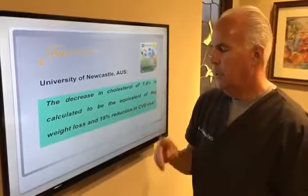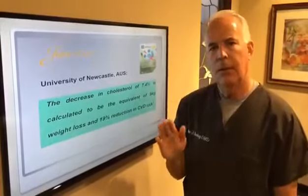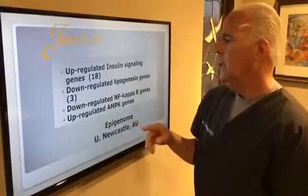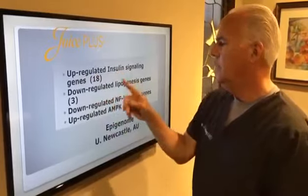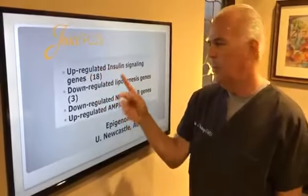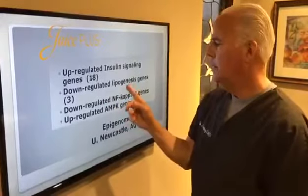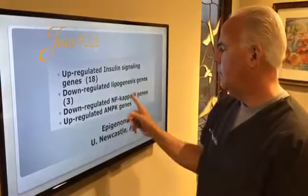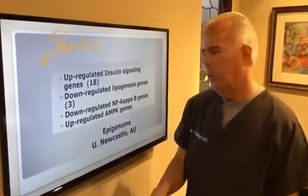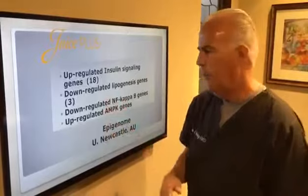So we have research now from this latest study, study 36 from Newcastle, Australia, that actually shows that the Juice Plus product line tends to cause these positive changes in these individuals. So how did it do that? It upregulated insulin signaling genes, meaning it played with the blood sugar component of blood sugar metabolism to actually lower that. It downregulated the lipogenesis, this would be your cholesterol lipid panel here, to reduce that. This inflammatory marker was reduced, and this metabolic marker here was increased to reduce fat stores. So all of these tending to be positive and heading someone in the right direction to try and get healthier.